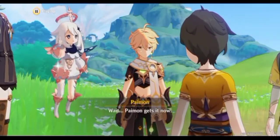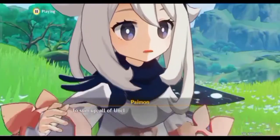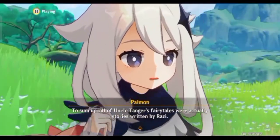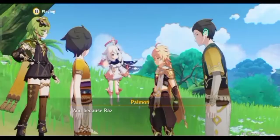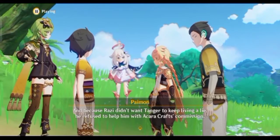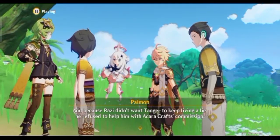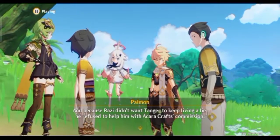Wait, Paimon gets it now. To sum up, all of Uncle Tanja's fairy tales were actually stories written by Razi. And because Razi didn't want Tanja to keep living a lie, he refused to help him with the Akara Crafts commission. Yes.